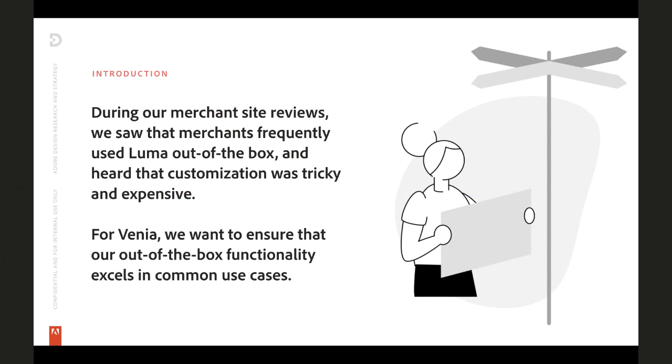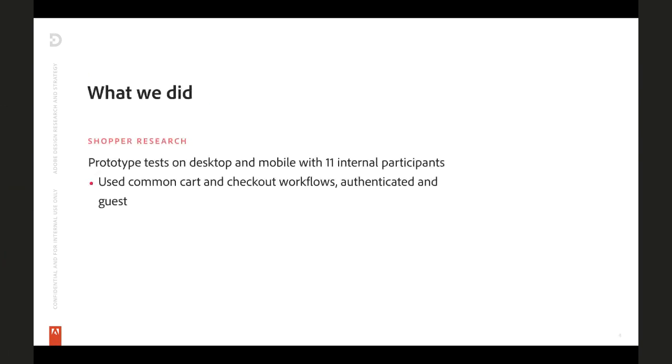But here we wanted to fill in that one missing piece, which is how are shoppers experiencing baseline shopping experiences online, and how can we roll those in. So prototypes for cart and checkout for desktop and mobile.